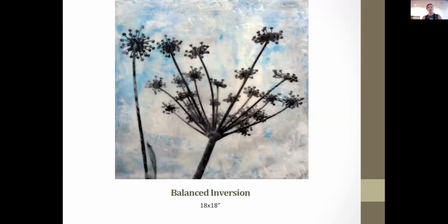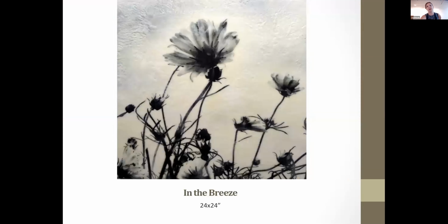And now I'm just going to go through a couple of finished images, and the sizes are noted below. I'll go through these, and then we can do a little question and answer time before I start with the demonstration.